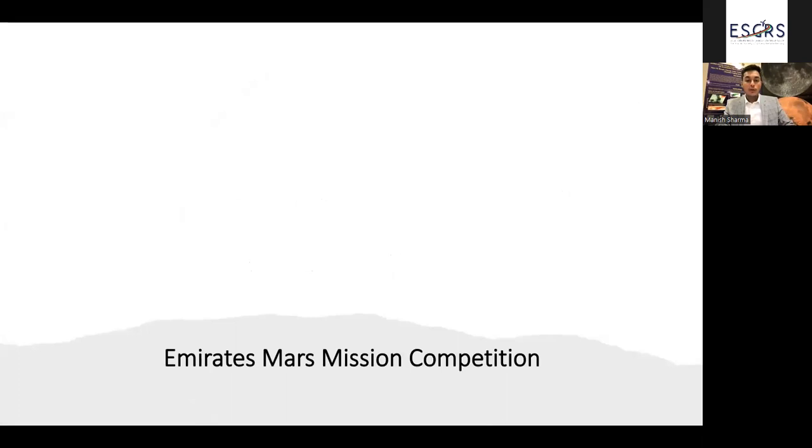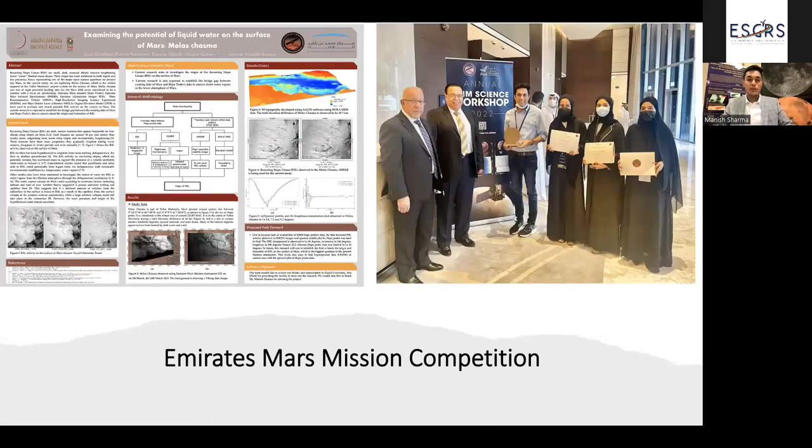We also extended this study to examine the potential of liquid water on Mars using the Emirates Mars Mission data. So we observed the Melas Chasma area.